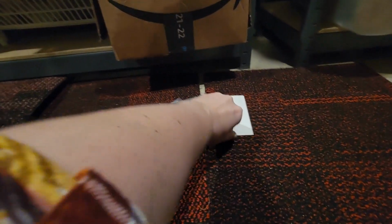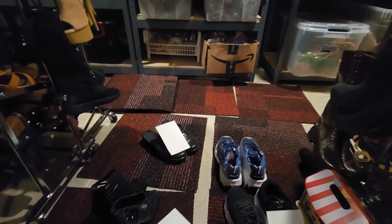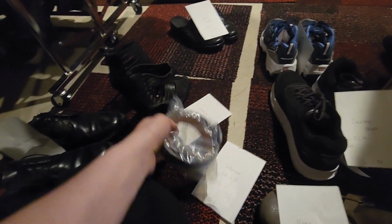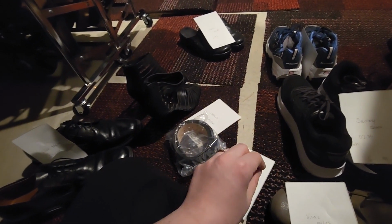Let's go grab it. Okay, let's grab this belt. And again, I have not been listing hardly anything at all. I've been working on a list with me video for jewelry, and because that video is taking so long, I haven't listed new items. So that's on me, but it's for a video. So I haven't listed hardly anything.